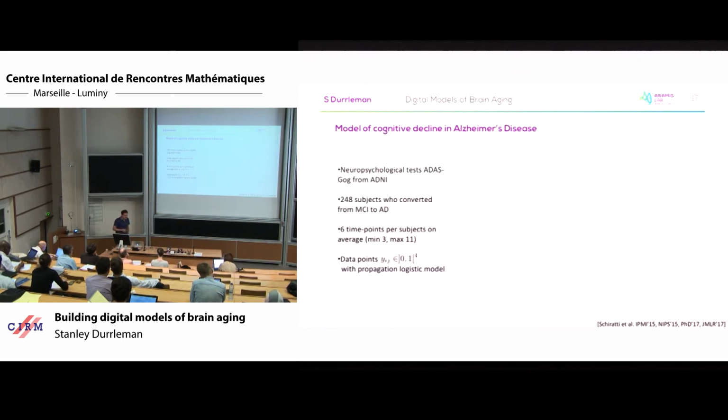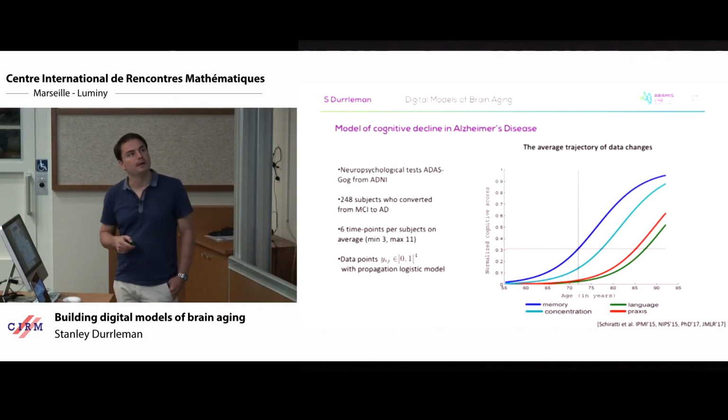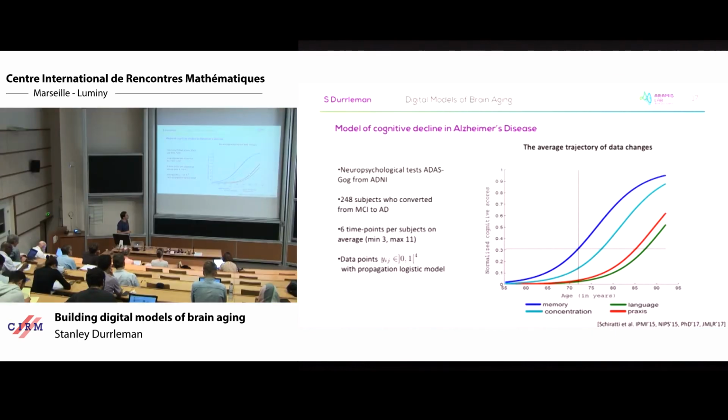So we can apply this using the same score as before, but instead of only having an aggregate score, we can subdivide it into different categories for different specific cognitive functions. And so we subdivide it into 4 categories, and so we have the hypercube to the power of 4. And we used what we call a propagation model with the logistic curve model. And here is the average model. So here you have time, age. And these are the 4 different scores: memory, concentration, praxis, and language.